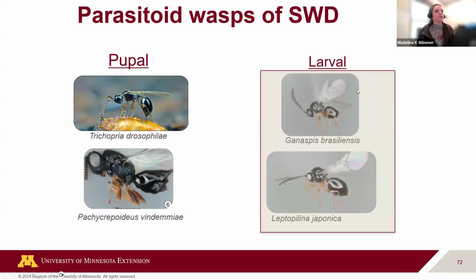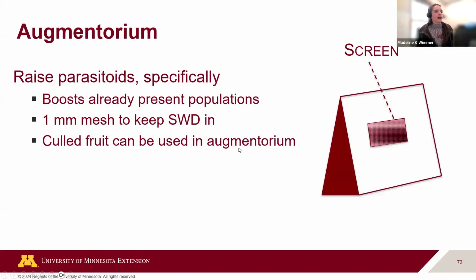So here are those two. They are, I apologize if I said pupil, they are larval parasitoids, whereas these pupal ones were researched, but the focus seems to be more on these other two at this time. Augmentoriums are something that have been studied, and this is the practice of raising and trying to increase the populations of parasitoids. How do you do this?